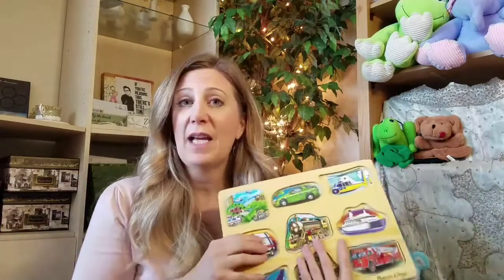Also, when you say, let's put it in the basket, oh, let's put it in the bucket, you're teaching the concept of in. And the more repetition a child gets for that, the better that they'll get at it on their own. All right, so easy enough. Okay, I'm just going to give you that simple activity and idea to do, but make it fun.